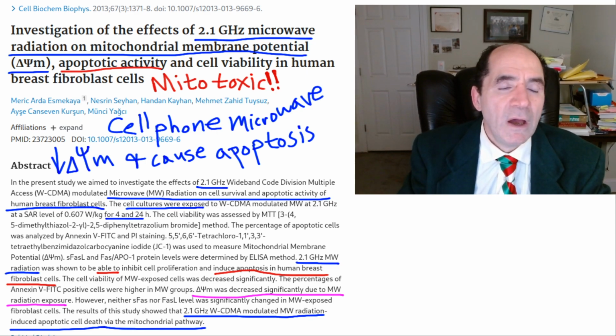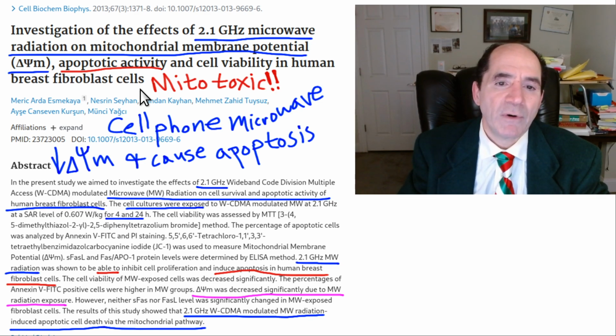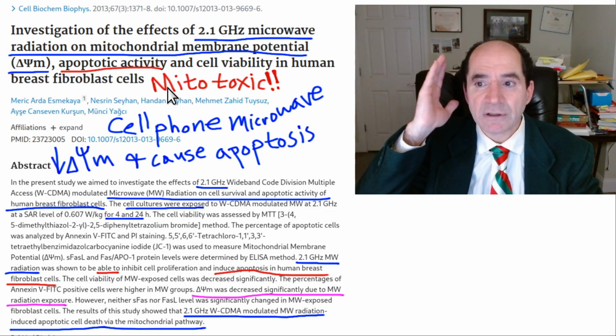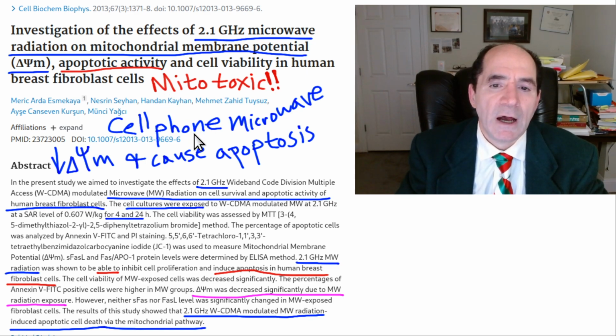Okay, investigation of the effects of 2.1 gigahertz microwave radiation on mitochondrial membrane potential, that's a little symbol right there, and apoptotic activity. That means programmed cell death. So the point of this is that cell phone electromagnetic fields are basically toxic to mitochondria, okay? And an adult is a little bit protected by the thickness of their skull in comparison with a child. Cell phone microwave decreases the gradient of the inner mitochondrial membrane and can cause apoptosis, cell death, okay? That's bad.